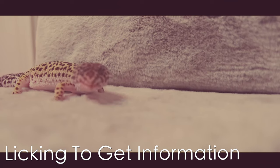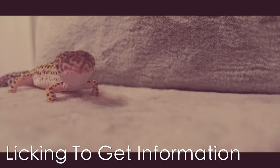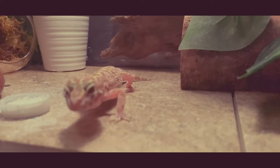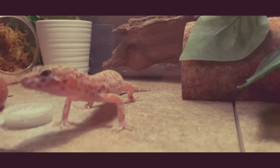Leopard geckos lick everything. This is kind of the case with most reptiles. Reptiles have something called a Jacobson's organ in the roof of their mouth that lets them lick things, pull those particles in, and analyze them in the brain to figure out what's going on in the environment, where food is, that sort of thing. So most reptiles are going to do this, but it is just the cutest thing watching leopard geckos walk around licking everything, and they're just so cute.